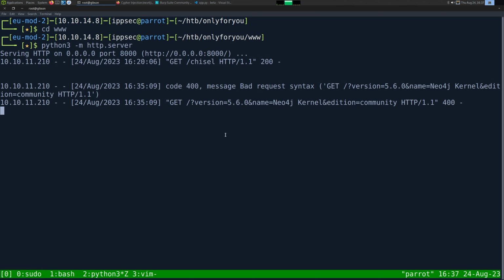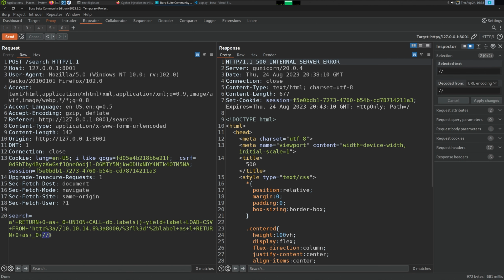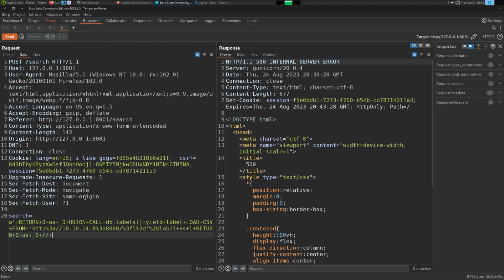It's going to 500 error again. And I was hoping we would get the stuff we want. Maybe we have to end it with a comment. That took longer, and there we go. So we have user and employee. So again, all I did was I put 2 slashes there. So this query ends on a comment. So when the server appends the single quote return something, it does nothing.